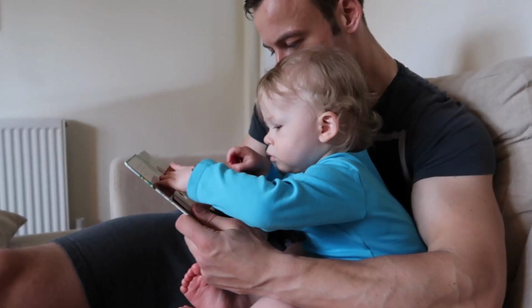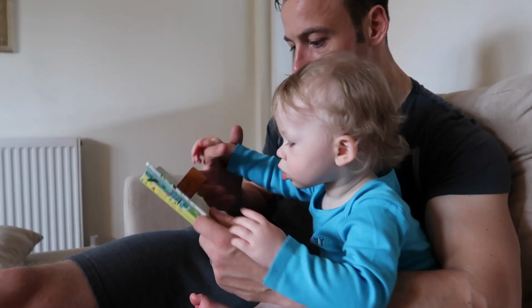I think it's very easy nowadays to just give a child an iPad and get them to entertain themselves with that, but it's really important to have that bonding time with you and your child, with you either reading to them or them reading to you, and just to have those special moments that will last with you and them for a lifetime.